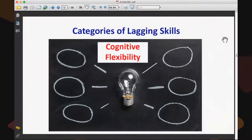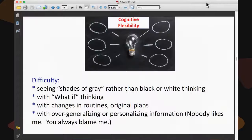So if we look at another category of lagging skills, a lot of them will cluster around cognitive flexibility, being a flexible thinker. And that's one thing that we have to kind of give a prompt to our son, to remind him to be flexible, because that's a lagging skill he's working on. So these are the kids that have that hard time seeing shades of gray. Instead, they're that black or white thinker. They would have difficulty with trying to say, well, what if we tried this? Because that's too abstract for them.